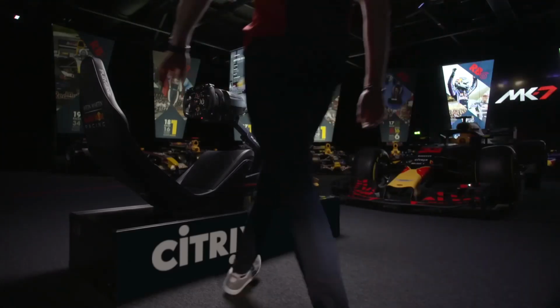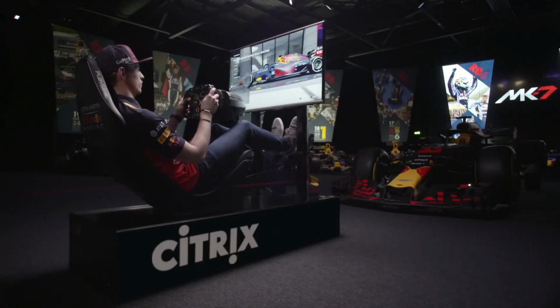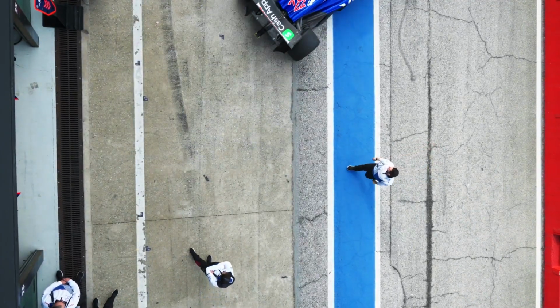Did you know that a Formula One steering wheel can cost more than a luxury sports car? But it's not just because of the materials, it's because of what's hidden inside. Technology so advanced that even fighter pilots would envy it.